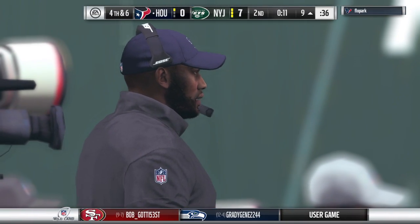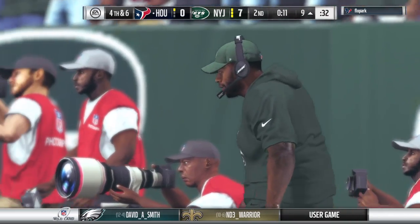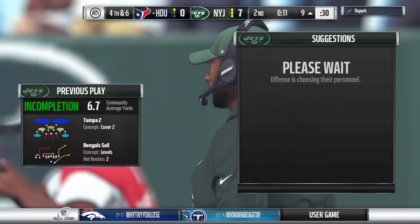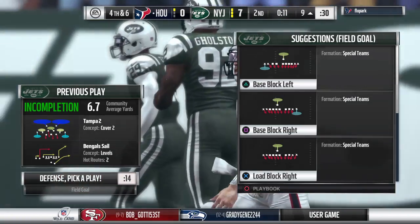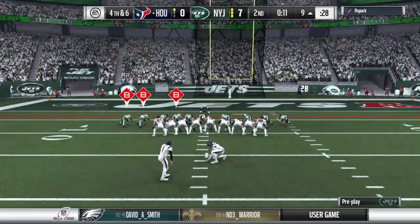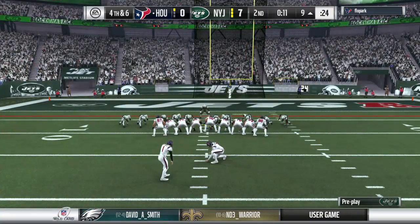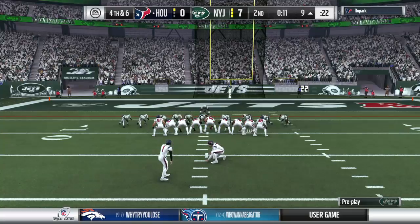Putting pressure on the guy throwing the football is always good, but when you can couple that with contact on him that leads to an incompletion, as we just saw there, that's winning football. So they won't get a touchdown, but here's a chance to at least get 3 to end the first half. From the left hash, should be a fairly easy one here.